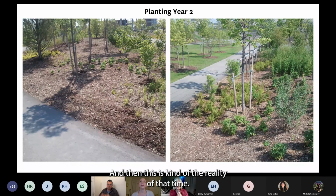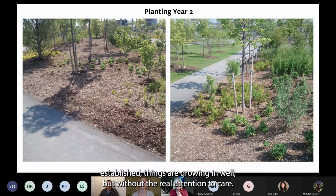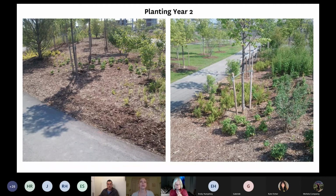And then this is kind of the reality of that time. You can see there's a lot of bare ground after 2 years. The patches are getting established, things are growing in well, but without the real attention to care. The next slide, please.